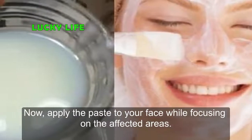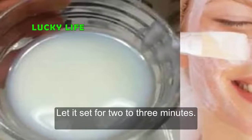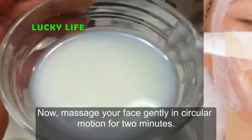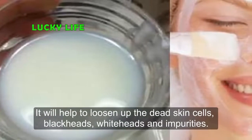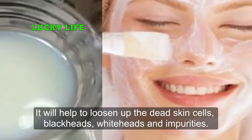Now, apply the paste to your face while focusing on the affected areas. Let it set for 2 to 3 minutes. Now, massage your face gently in circular motion for 2 minutes. It will help to loosen up the dead skin cells, blackheads, whiteheads and impurities.